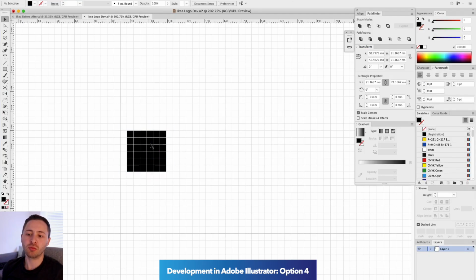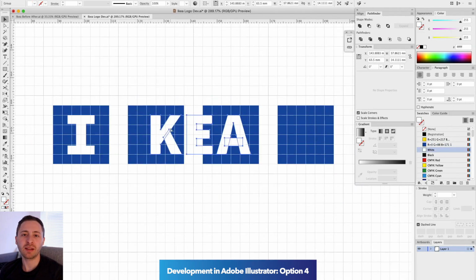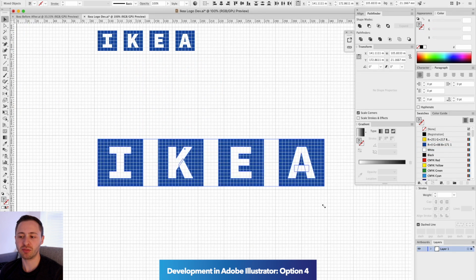4. For option 4, I had this idea that we treat each letter of the logo like a product in a box. In a way, this idea is actually more than one logo, as the idea of it would be that we can rearrange the boxes to fit the application.